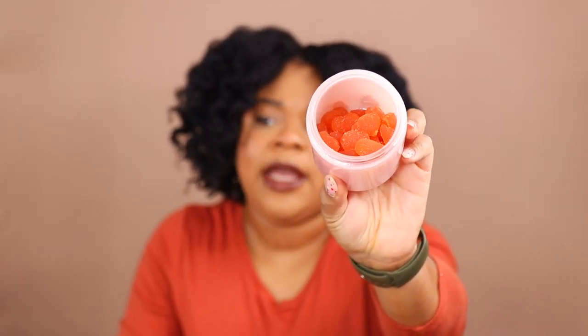Make sure the thing is sealed. We love to see it because Corona. These are what the gummies look like. So I'll definitely be trying these out and seeing if they actually work. I'll definitely report back, probably coming up in a later vlog.